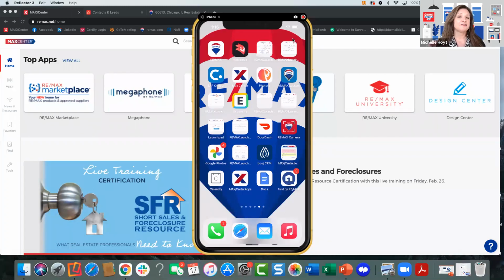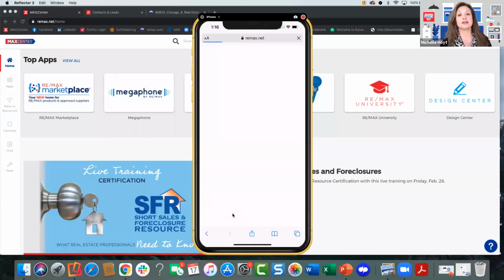Now, there is not a full app for Max Center at this time. There is one that's coming called Max Center Go for news feeds, etc. But the Max Center platform itself must be saved as a mobile shortcut on your mobile device in order to use it the way you would on desktop. Now, how do you do that? On an iPhone, what you're going to need to do is you need to go to your native browser, which is Safari. And on an Android, you're going to go to Chrome. And you're going to type in remax.net, just like you would on desktop to get to Max Center.